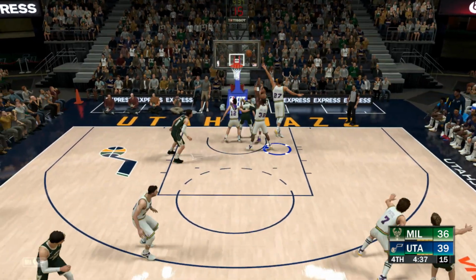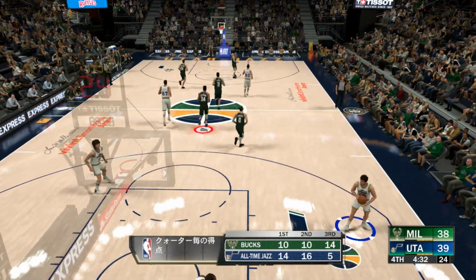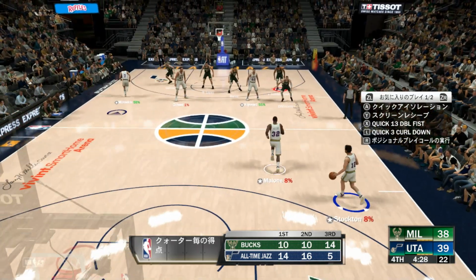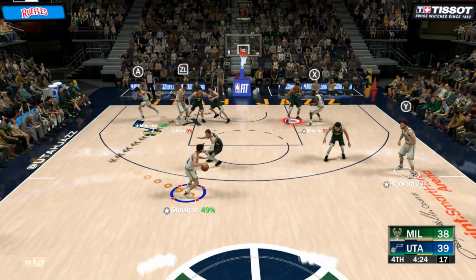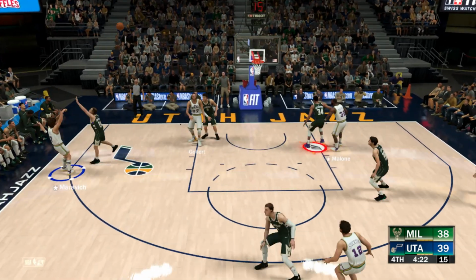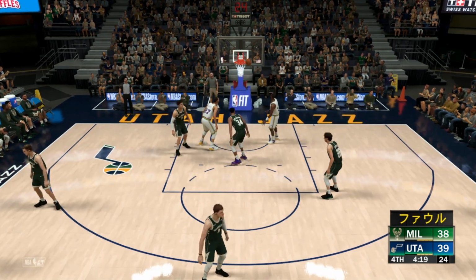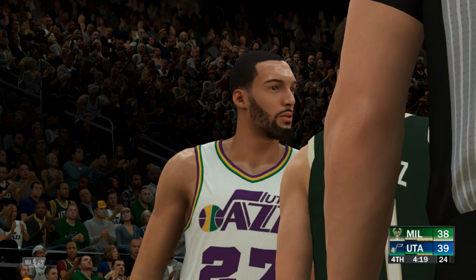Giannis against Gobert, and that one's good by Giannis. Boy, the added work in the weight room for Giannis coming into play there. I mean, you've got to send an army to try to stop this guy. On the wing, Maravich. The offensive rebound. Shooting foul as the whistle blows. He'll shoot 2 free throws.